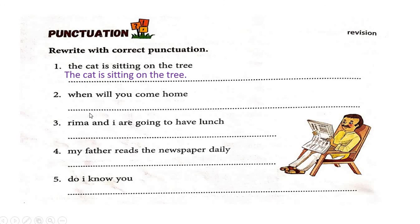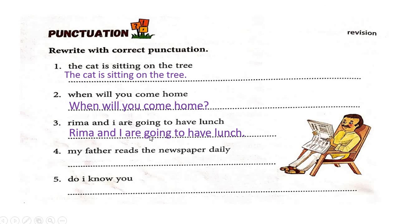When will you come home? This is a question mark we are asking. So W capital, when will you come home? It is a question, so it is a question mark. Rima and I are going to have lunch. So here I capital, I is always capital, and here first letter R is also capital. So Rima and I are going to have lunch. It is a sentence, so full stop.